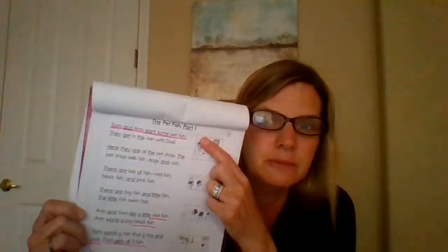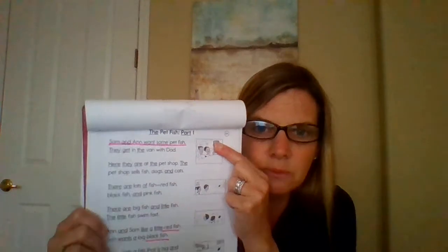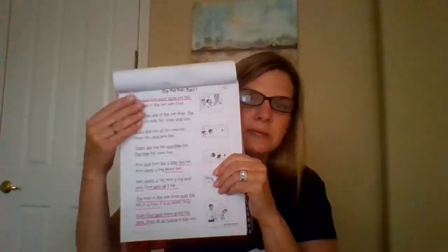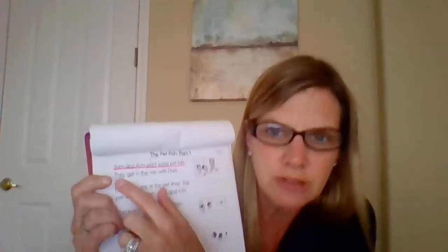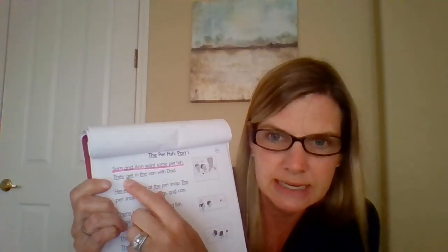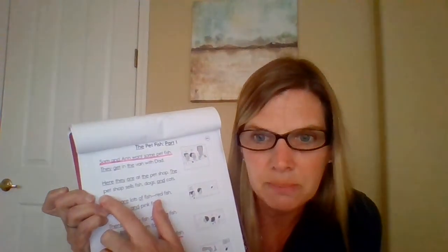Okay, in part two, they're going to be setting up the fish tank. We'll be reading that story next week. Boys and girls, please reread this story three more times. Please be mindful when there are underlined words. Those are your sight words. They need to pop into your brain. All the other words are decodable, so sound them out. When you come to a word, sound it out, right? Like this, we would go p-et, pet, sh-op, shop.